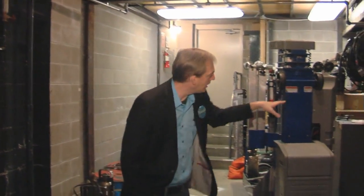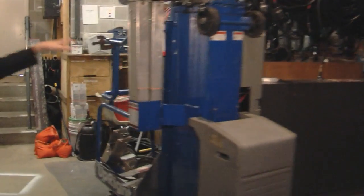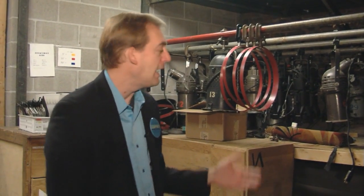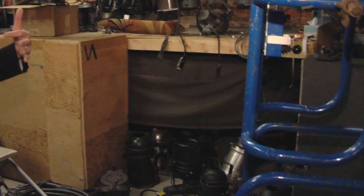Also back here is our grand piano. It's stored underneath a lot of this stuff on the side here. And that's fine. It does fit back there. It doesn't take up too much space. But the big concern with this side stage area is it's not heated or cooled. It goes up and down in temperature with the temperatures outside. And to have an expensive piece of equipment like that grand piano in this space causes some problems.